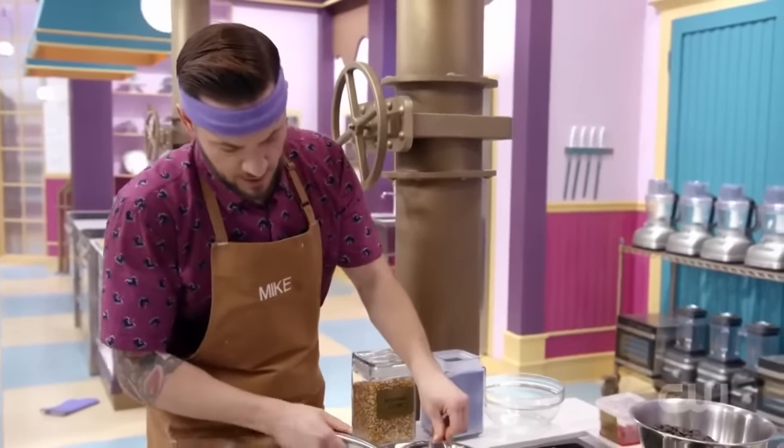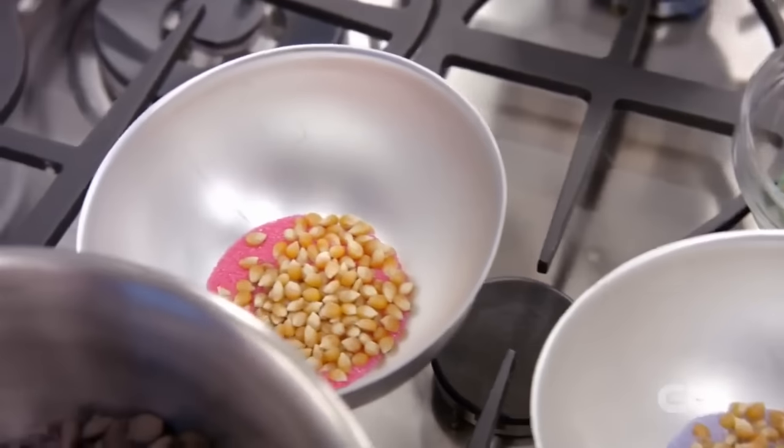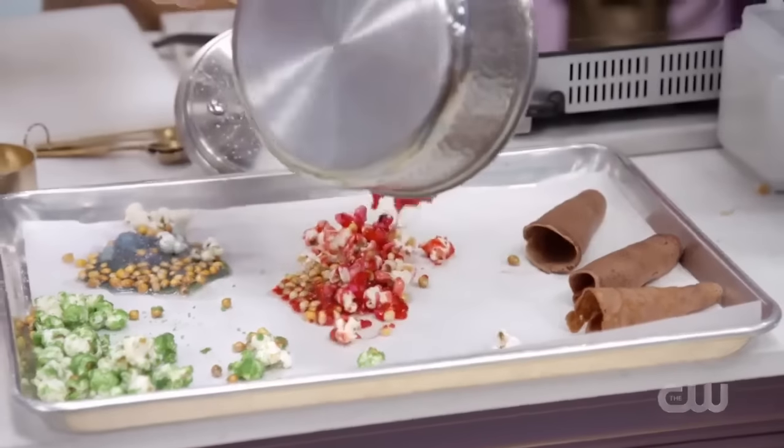Waiting for this popcorn to pop is stressful, but one of them popped. So the idea here is that I'm going to pop the popcorn in the colored sugar so that it's fun, it has bright colors, and it reminds me of animated film.